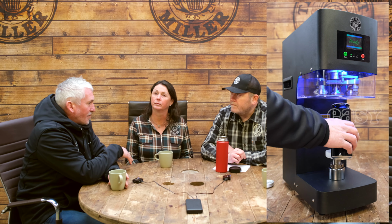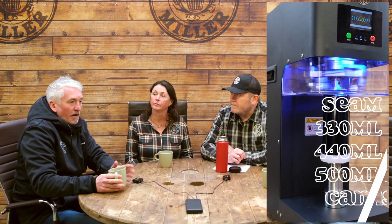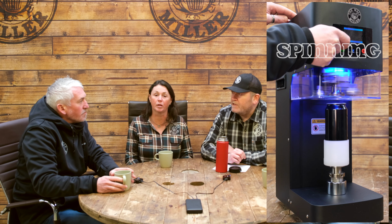It picks the can up and pushes it into the top chuck. But more importantly than that, the can doesn't spin. The seaming head spins around the can rather than spinning the actual can itself, so you get less oxygen pickup. The sales of those have been really successful, with reorders in place. It's almost like a professional can line, like the one we saw at Budvar.